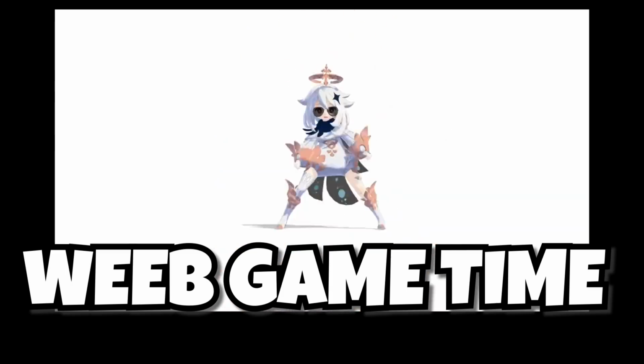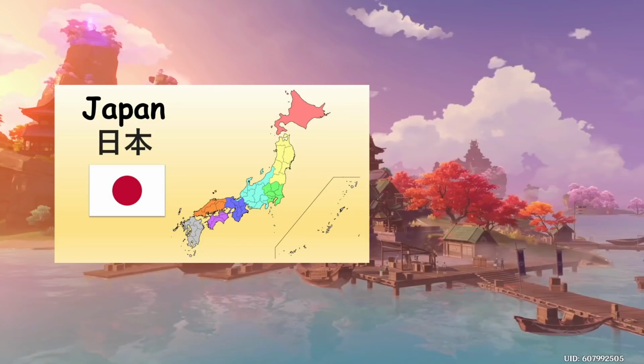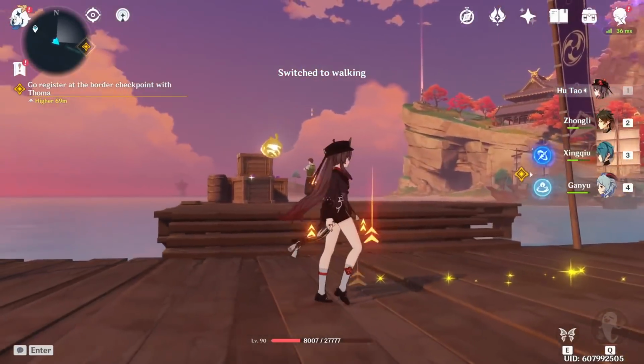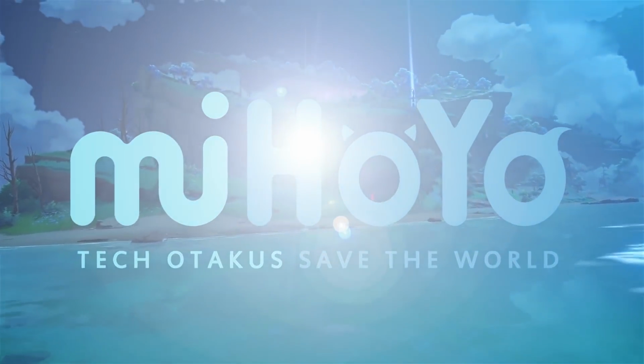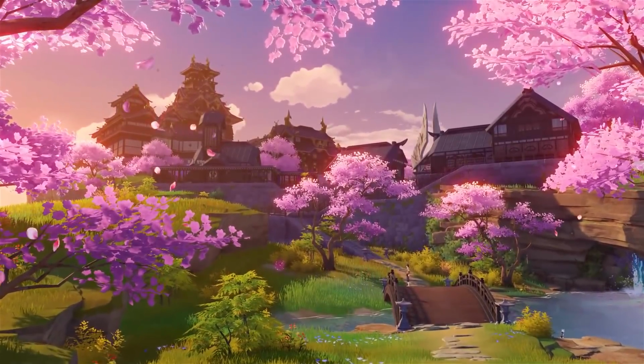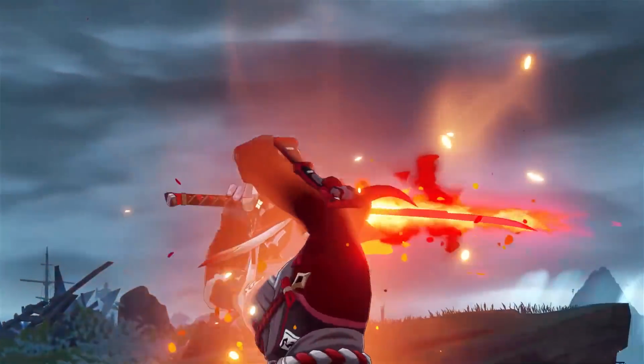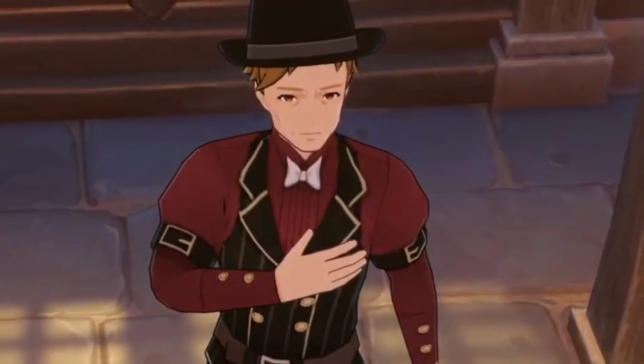And now, Weeb Game time. Welcome to Japan 2. The view is incredible, and what surprises me the most is how MiHoYo has been able to so accurately present this stunning image of feudal Japan. From the architecture, the armor designs, the general dislike of foreigners.